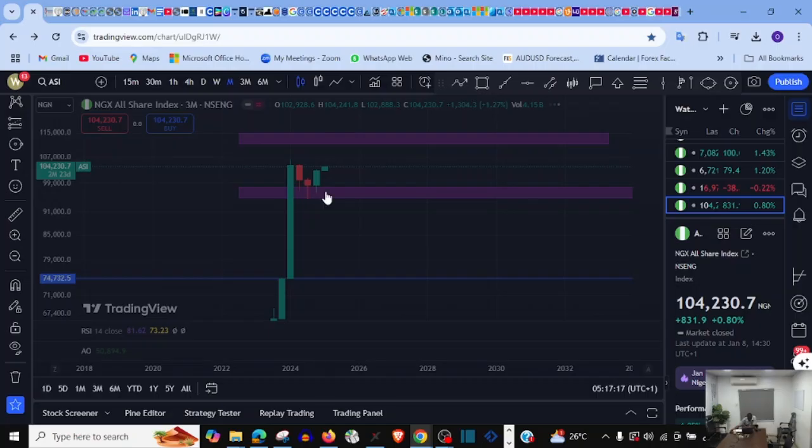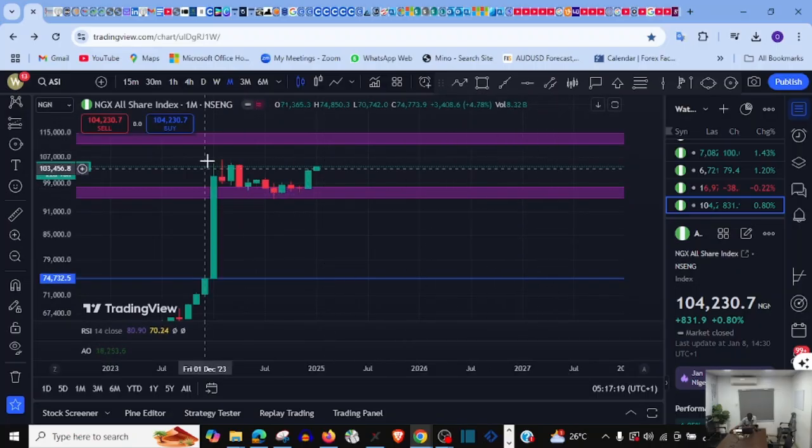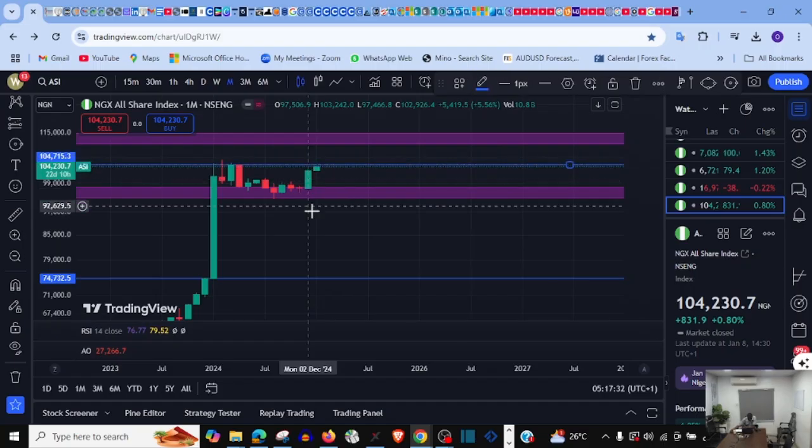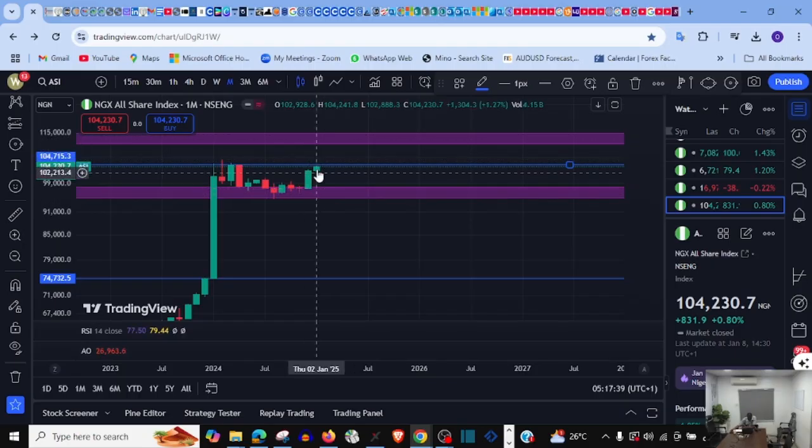Okay, let me step it down to the monthly and see what is happening in the monthly. You see, on the monthly we are already close to resistance. The market is already at a resistance. So I will need you to always pay attention to this channel, because I will be dropping videos on updates. When price gets to a resistance, it either breaks or bounces. But as a trader, we assume it's going to bounce, just to be on the safer side.